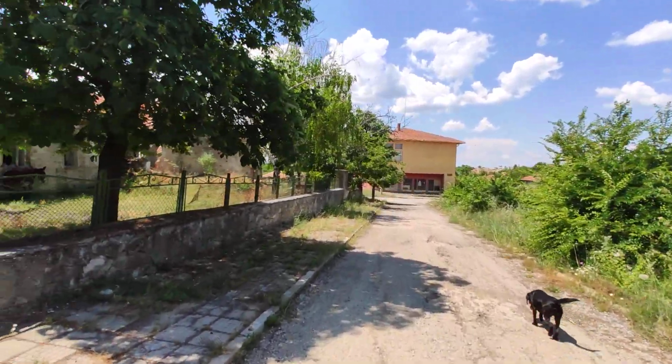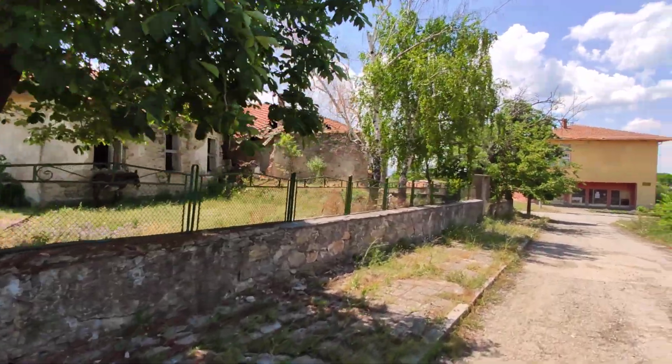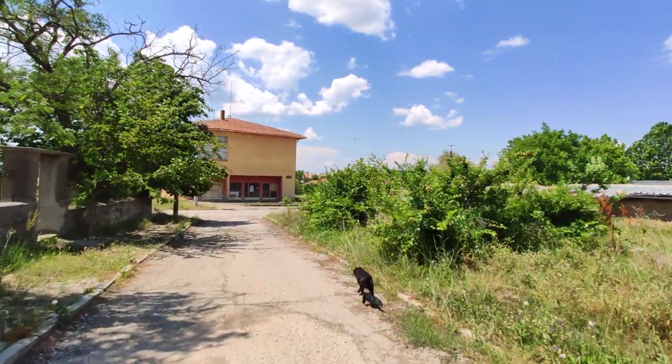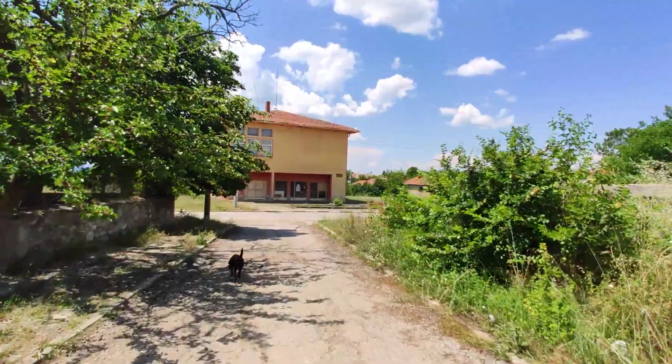We're really near the centre. This is actually the old school here, which is also for sale. We do have it on our books. This yellow building in front of us is kind of the town hall. They've got a museum in there, and just use it for special events and occasions.